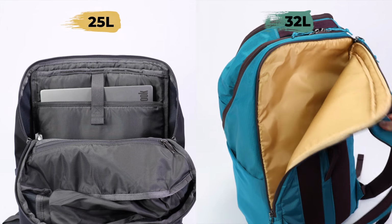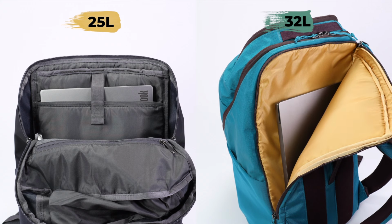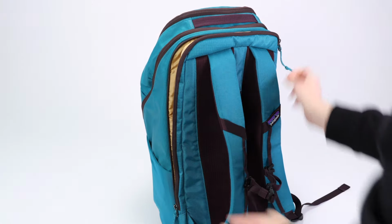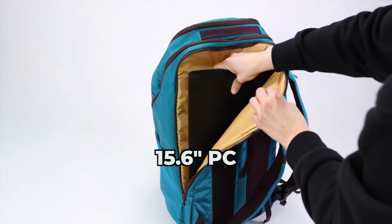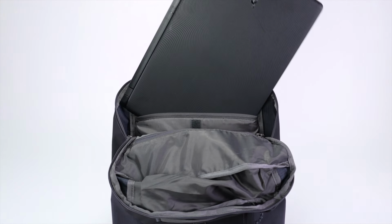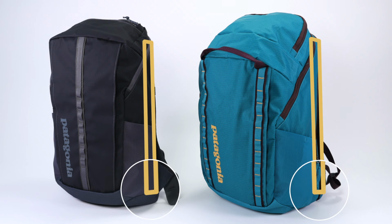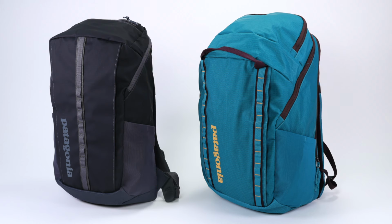This leads us to one of the biggest differences, and that's the location of the laptop sleeves. The 32-liter has a completely separate laptop compartment in the back. A 15-inch laptop is what Patagonia says can fit inside these bags. But here is detail number 4. The laptop compartment on the 32-liter is a little bit bigger and can easily fit a 15.6-inch PC, or even a 16-inch MacBook Pro. So if you have those slightly bigger laptops, you're going to want to go with the 32-liter Black Hole. The good news is that both Black Hole backpacks have false bottoms and are very well padded, so both offer a good amount of protection.